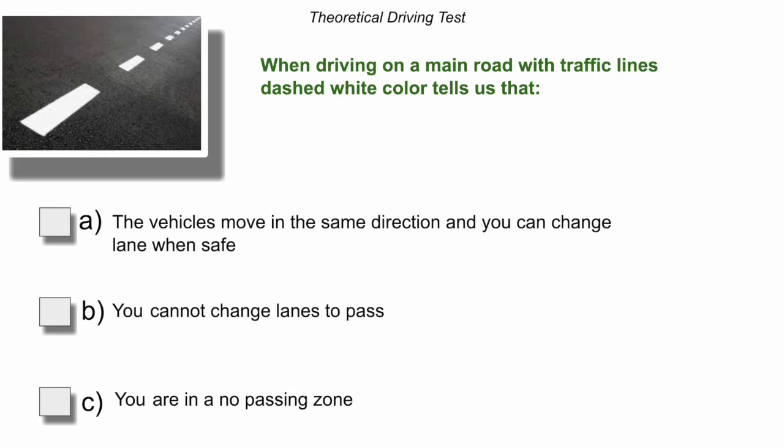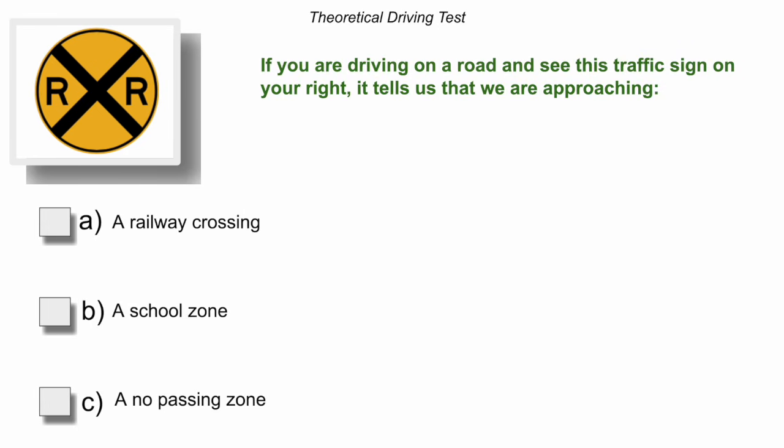When driving on a main road with traffic lines, a dashed white line tells us that the vehicles move in the same direction and you can change lanes when safe. If you're driving on a road and see this traffic sign on your right, it tells us that we are approaching a railway crossing.